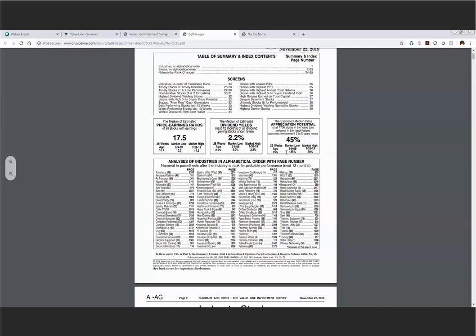The same goes for the median appreciation potential. This is commonly known as the VL map. And I invite you to Google that. There's been a lot of outside articles written about the importance of that statistic. It basically says that we think the average stock will increase 45% in price over the next 3 to 5 years.